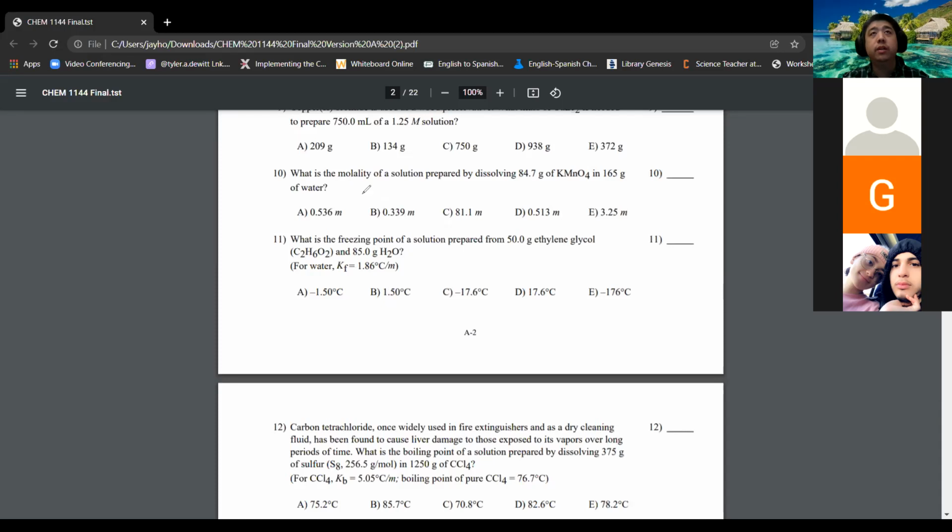Okay. For the next one here, we're looking for the molality. Very straightforward. This is the same format, moles over kilograms of solvent. This is the mass of this. You divide it by the molar mass, you get the moles. That's pretty easy. And it tells you that this is in grams, so I simply have to change this to kilograms. So 0.165 kilograms. Whatever you get for the moles, divide by this number right here. And I believe the answer was this one right here. Any questions? All right.